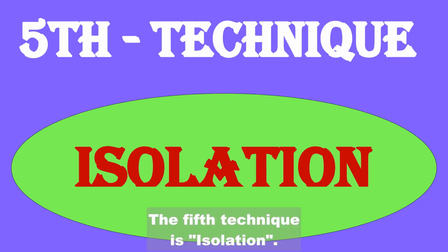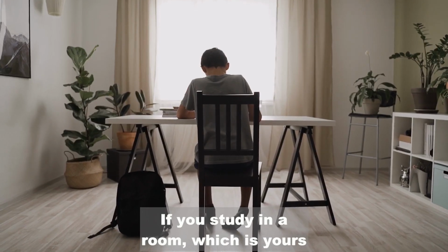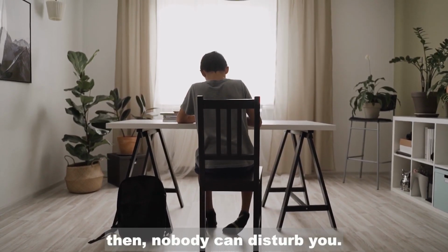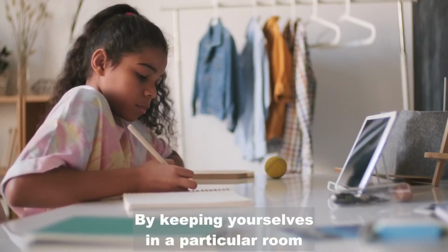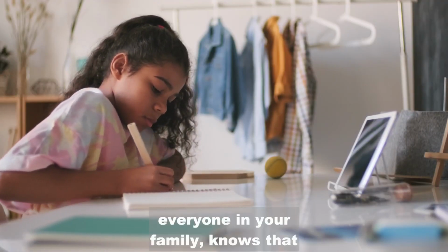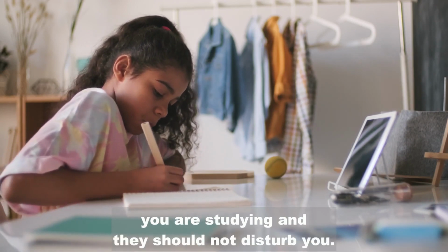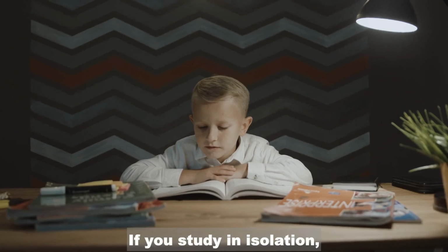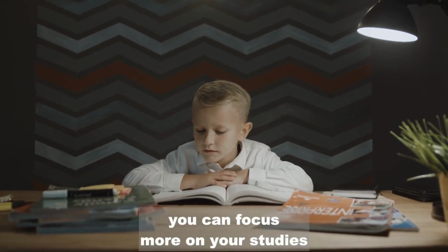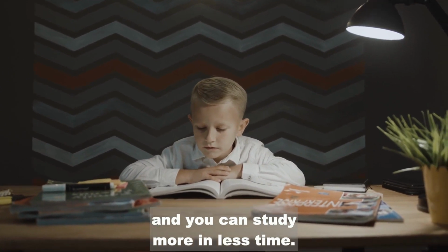The fifth technique is isolation. If you study in a room which is yours, then nobody can disturb you. By keeping yourself in a particular room which is your study room, everyone in your family knows that you are studying and they should not disturb you. If you study in isolation, you can focus more on your studies and you can study more in less time.